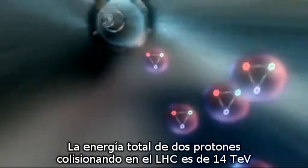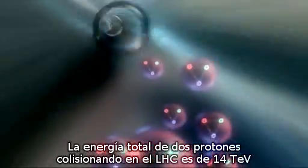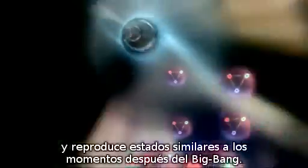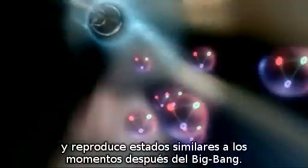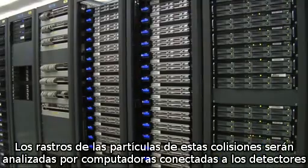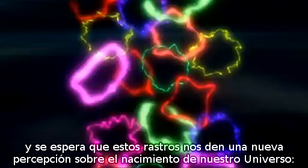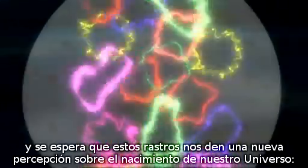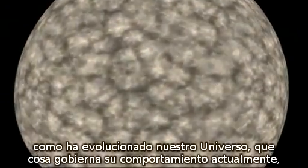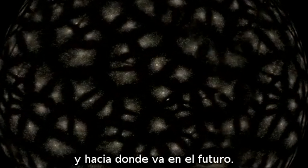The total energy of 2 protons colliding in the LHC is 14 tera electron volts and reproduces similar states to moments after the Big Bang. Particle tracks from these collisions will be analysed by computers connected to the detectors, and it's hoped these tracks will give a new insight into the very birth of our universe, how our universe has evolved, what governs its behaviour today, and where it's going in the future.